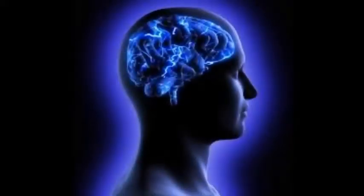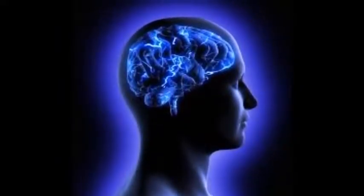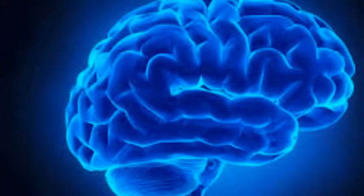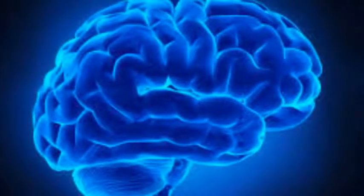The brain, a very sophisticated organ. It controls thought, memory, speech, movement, and vision. Imagine if something went wrong. At least 1% of the world is diagnosed with hydrocephalus.